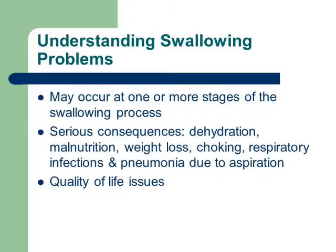There can be some serious consequences with swallowing problems. People can become dehydrated. You could have weight loss, get malnutrition. You could have choking episodes. You could have pneumonia due to aspiration, food or liquid going into your lungs. And it obviously affects your quality of life. Being out in public and coughing and choking all the time when you're eating or drinking, it's uncomfortable. You don't want people noticing you. That's a big part of life, the socialization around food, around holidays, and holidays around food. So quality of life issues are very important to us too.